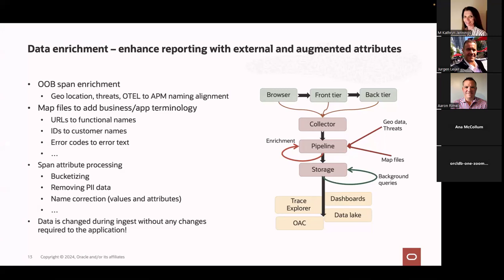If you have OpenTelemetry based agents, there's slight difference in terminology. Sometimes it's just capitalization of an attribute name. Sometimes it's a completely different name. So we do out of the box translation from OTel to APM. But you can also use it to map files to add business or app terminology.